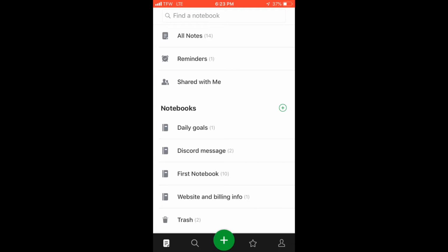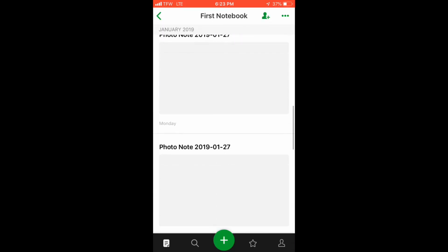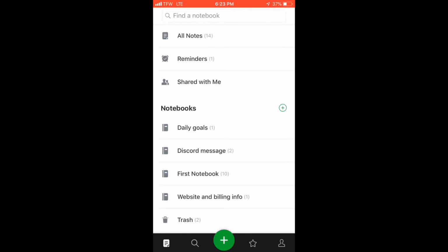Like I said, I write my daily goals, my Discord messages. I have my website and billing info in here. I have my notebook stuff for everything. It just helps me keep my head focused and keep my head strong. Creating daily goals allows you to set reminders and everything like that, so you can analyze where you're at during the day and try to keep yourself focused, because as a trader we need to be focused, and if we're not writing down our daily objectives and our daily goals that we need to complete, we cannot get better.